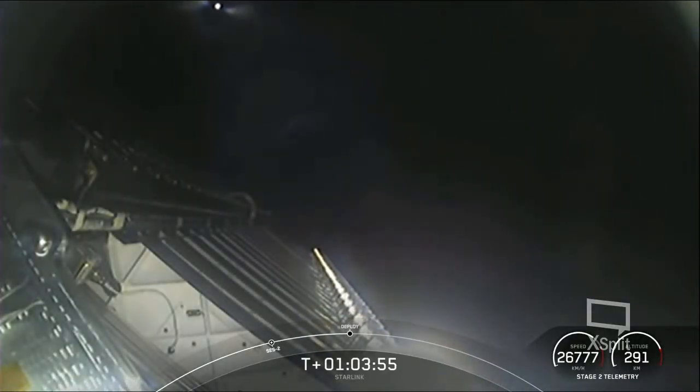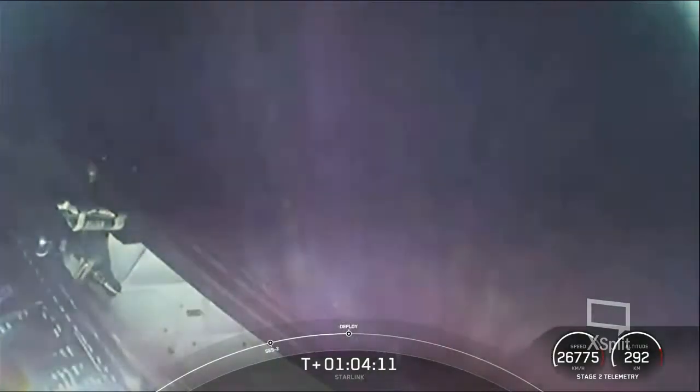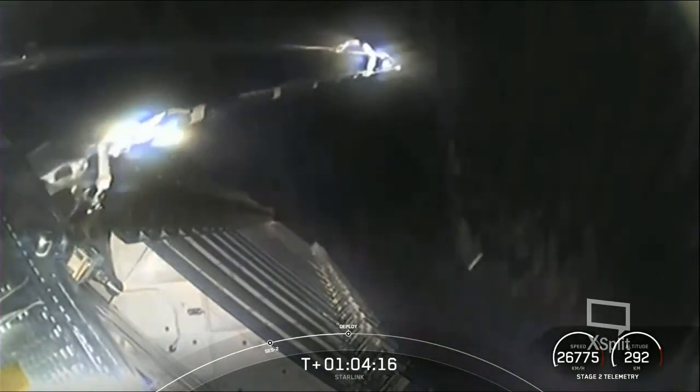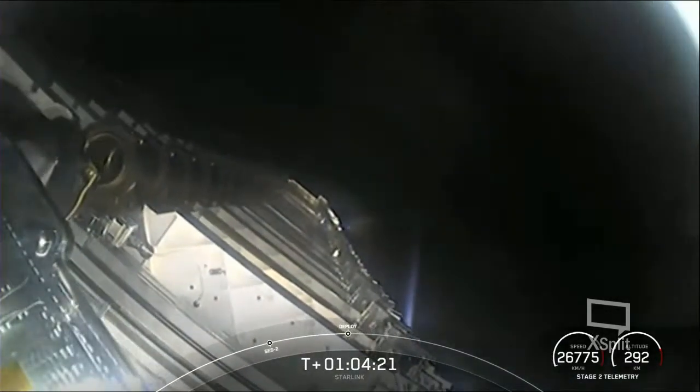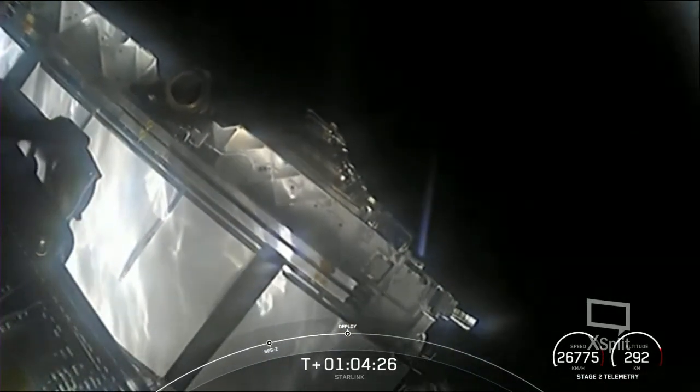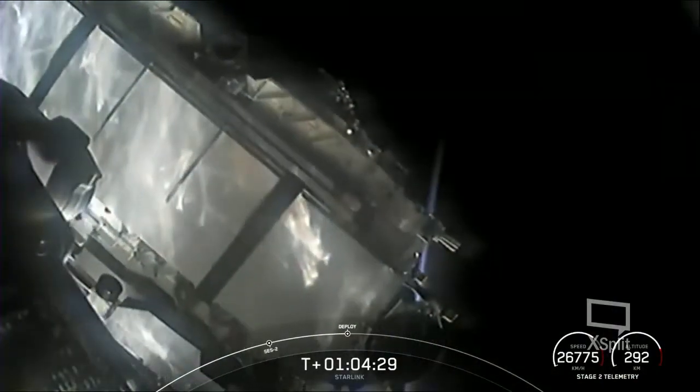So coming up, payload deployment. Starlink deploy confirmed. So that's confirmation of payload deployment. You saw the mechanism separating away, and now the Starlink satellites starting to make their way away from the second stage. Shortly, they will deploy their solar array.